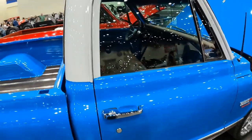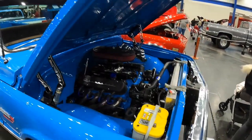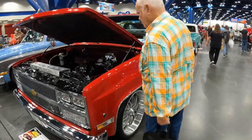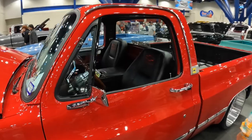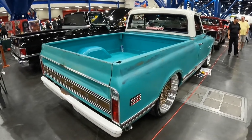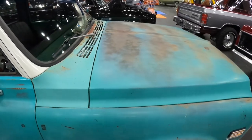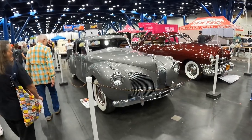Looking at my GoPro screen, it's looking different on my screen than it looks in person. So I'm not sure how it's going to look on camera when it's on YouTube, but in person, this is a really sharp color on that. Nice. I think some of that truck is original patina and some looks like fake patina. This is a high-end car here.